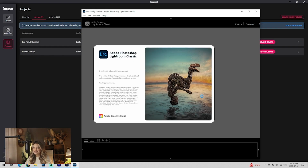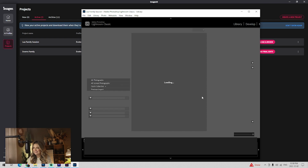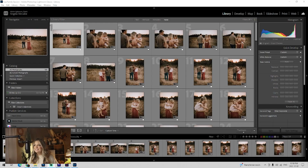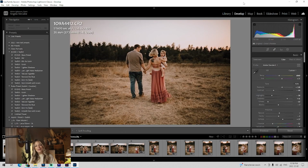And then we watch the magic happen. And this is fun. This is the fun part. Let's see how it does. Okay. Just let it do its thing here for a minute. All right, so now that they're loaded into Lightroom, we're just in the library module here. Let's go to the develop tab to see how it did.